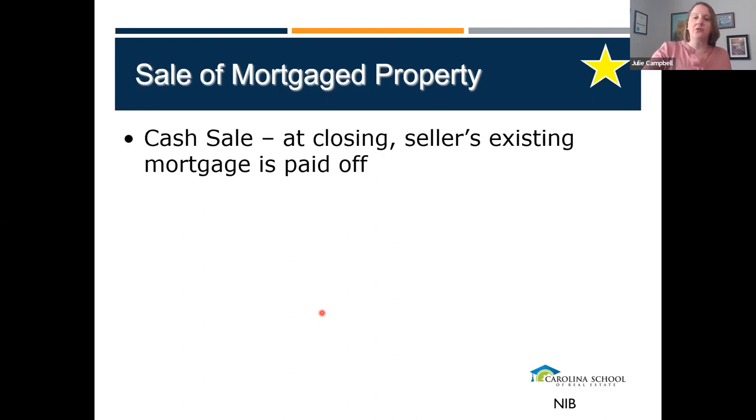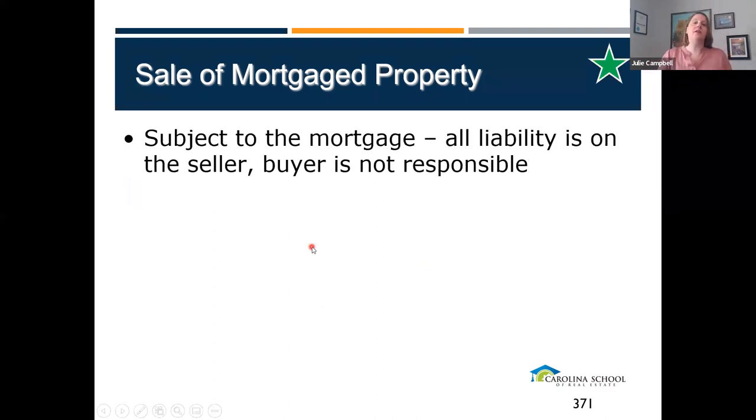The seller could also sell their mortgage property subject to the mortgage. Subject to the mortgage means, this is really rare, but subject to the mortgage says the seller is going to basically give the buyer their loan, but the seller is going to keep all the liability. So in other words, if the buyer defaults, if the new borrower defaults, who are they going to go after? The seller.